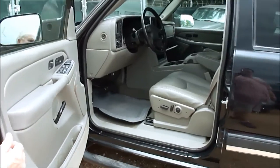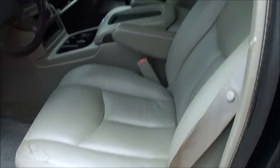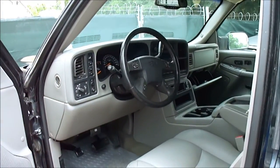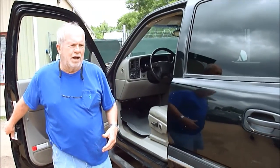2500 HD diesel. Look in here, leather. It's an LT. The headliner's good. Got a little piece rubbed off right there, which needs something on it. And we'll put a piece of tape there if it wants to. You can see it's a heavily equipped truck. Everything works. Dan drove it around, did a video. You'll see. It says it runs and drives just like it ought to.